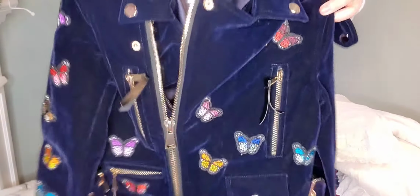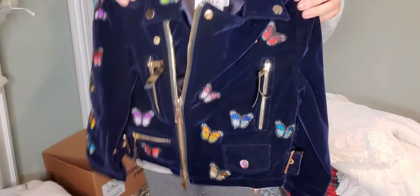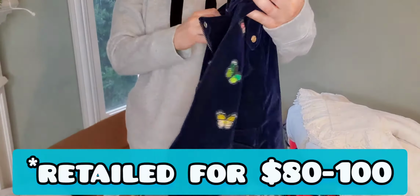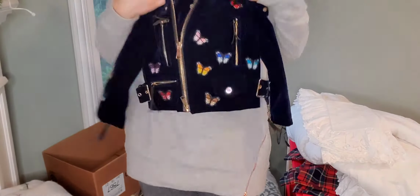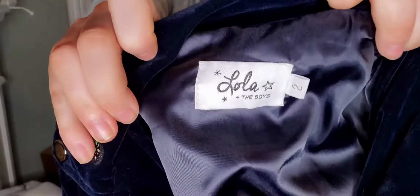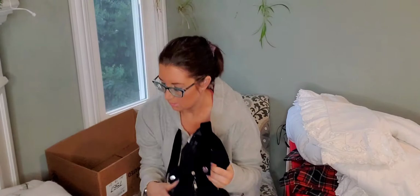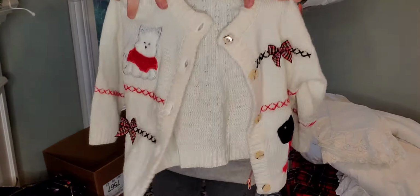This I got for my daughter. This is not vintage, but it's a velvet butterfly motorcycle style jacket. It's absolutely darling. It was $5, but it's in like new condition. And the quality seems to be really good. I've never heard of this brand before. You can let me know in the comments if you have. I'm not really into current girls boutique brands right now because I thrift. I got my daughter a cute holiday sweater right here.